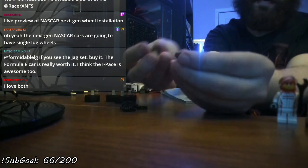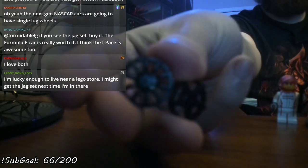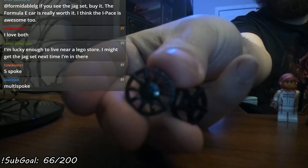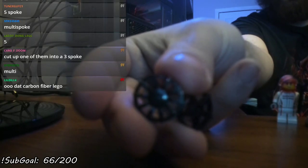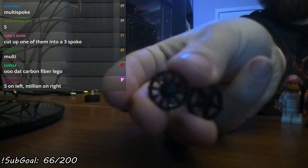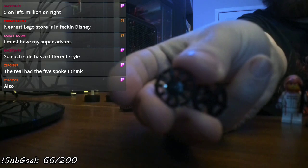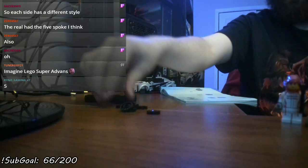All right, we got two choices of rims, folks. Do we want the 5-spoke or the million spoke? Vote now on your phones. Cut up one of them into a 3-spoke. No, Caro. Five on left. I'm not doing multi. See, I always wanted to use the multi-spoke because I like it over the five, but I think we'll go with the five-spoke.